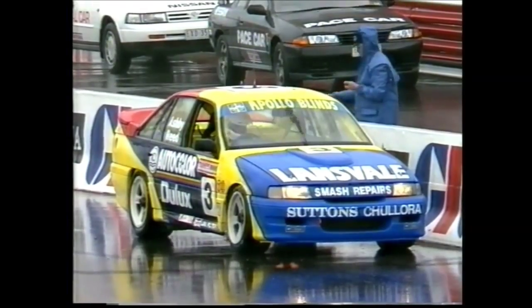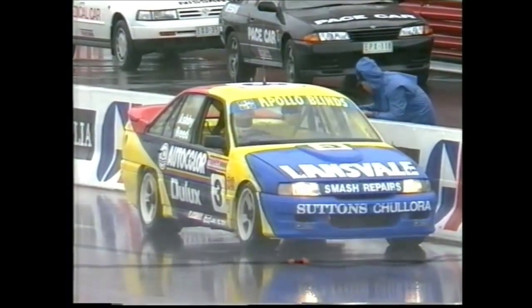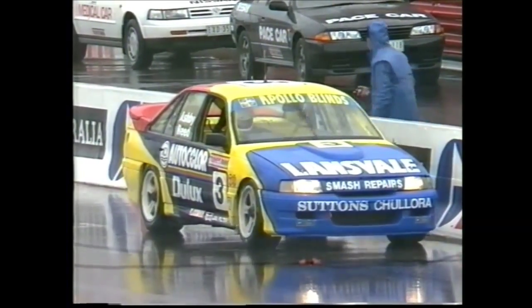Smash Repairs Commodore. This is on pit straight. More trouble for Trevor Ashby, and it's a long way back to the entrance to the pits from there. He's got a whole lap, 6.2 kilometres in front of him. He wants to get back again. While we're talking about the 30th anniversary, car 30 in the 30th anniversary race, the Seaton Jones car has just come in and changed rubber and changed drivers.